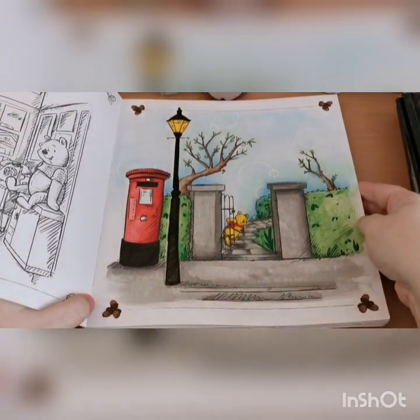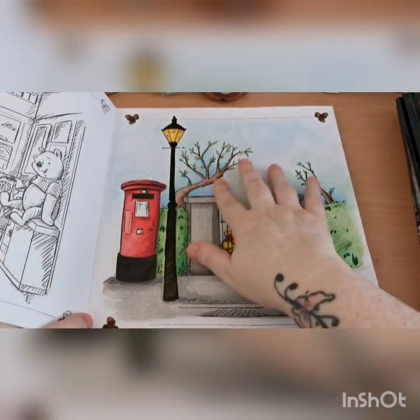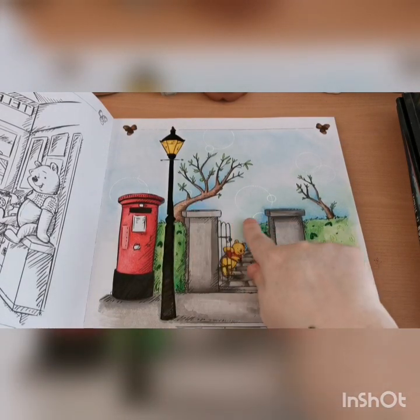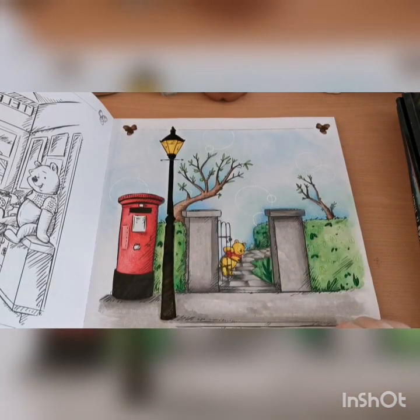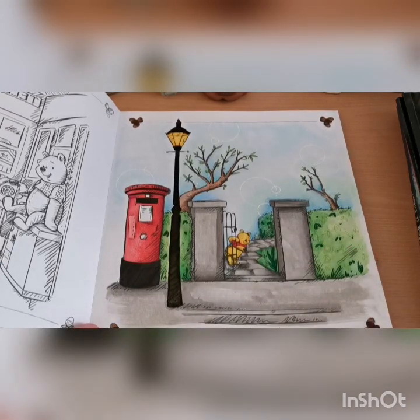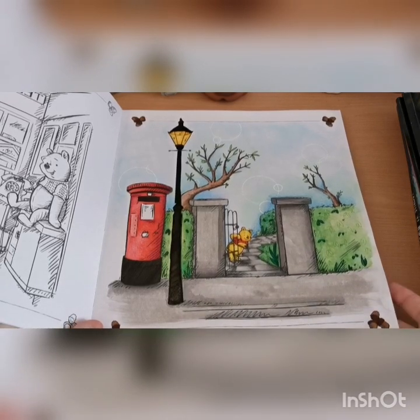So yeah, I thought that page turned out really lovely, and I do like the soft effect that I managed to get with the background, and then just a little bit of pencil shading there. So I'm really happy with this page. It turned out really nicely. So there was that one.